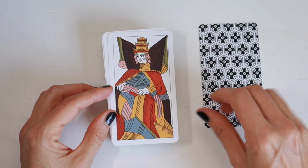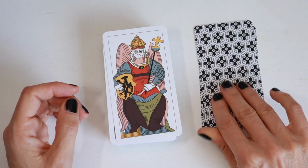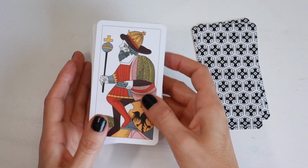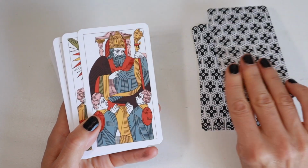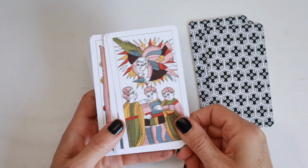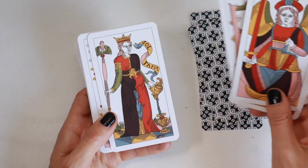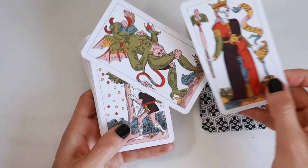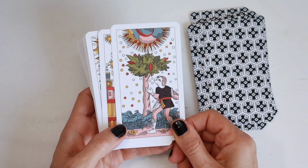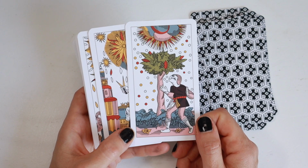And I'm just going to go through. So we start with the Magician here. And I love the coloring also. It's a little bit different. Maybe when I do a proper review of this deck, I'll show you different Vivil decks to compare them with, and I'll let you know what Gregory said to me about the deck. So I'm not going to go through all of them. So he left this devil. And this is the tower. I love it. Wow, that looks awesome.